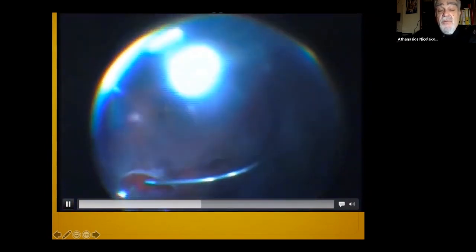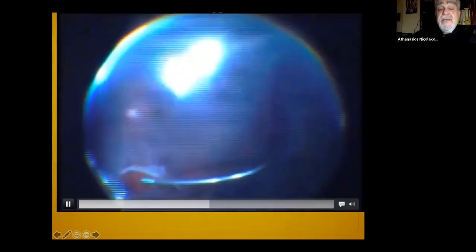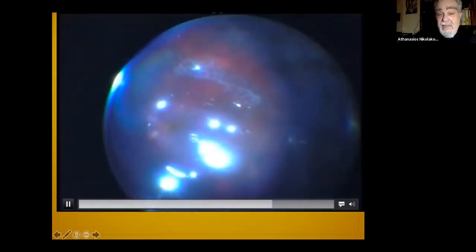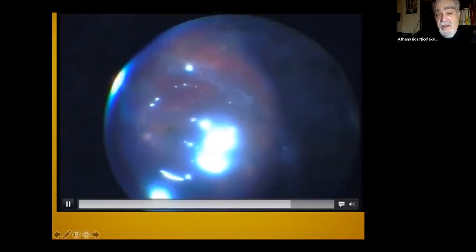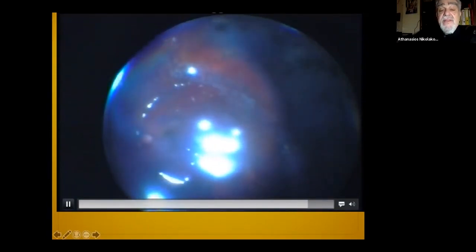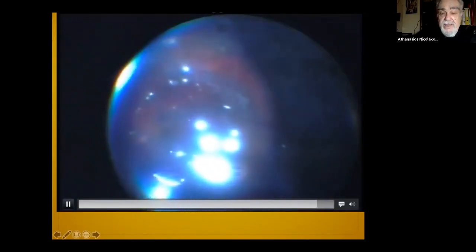And while I'm removing fluid from the tear and injecting gas, you can see that there are inferiorly and anteriorly detached retina, and they are in the same plane. You see the plane of the laser for the non-detached retina, and you see the plane here for the detached retina. So it's in the same plane.